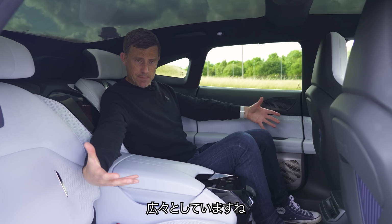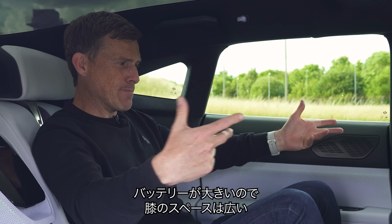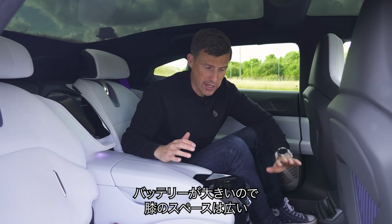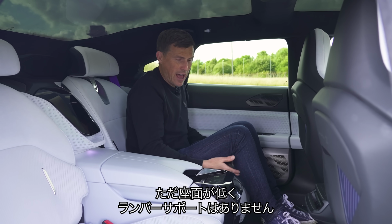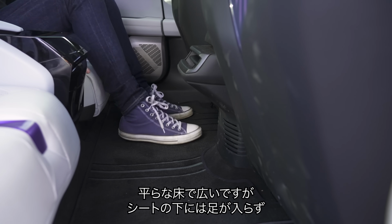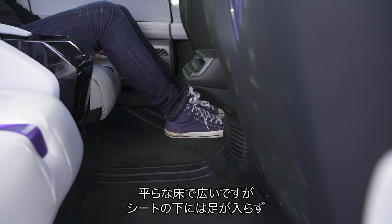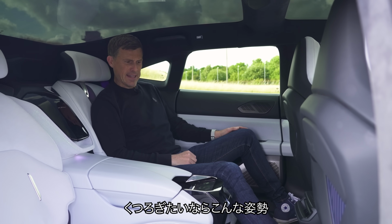And it looks very spacious back here, and it is, but some things aren't so great. You see, while you've got loads of knee room, because you've got a huge battery pack underneath the floor, the seat bases are quite close to the floor, so you don't have much under thigh support, and you want to stretch out, and there is quite a lot of foot space because you've got that flat floor, but you can't actually stretch out underneath the seat in front. It's not as comfy as it could be. I sort of want to sit like that in it.